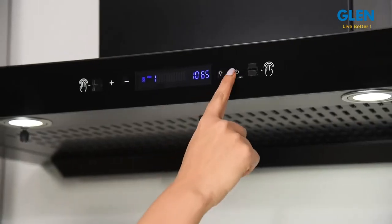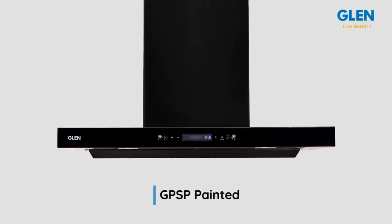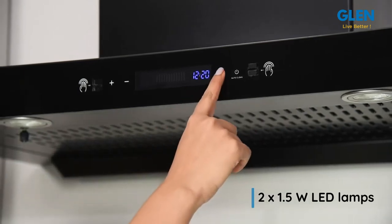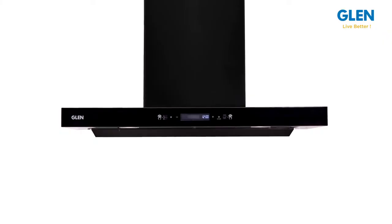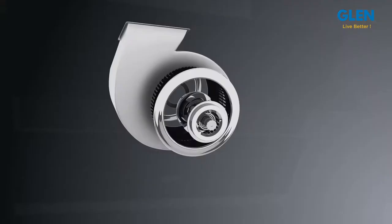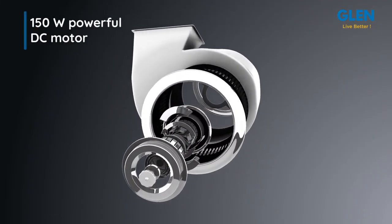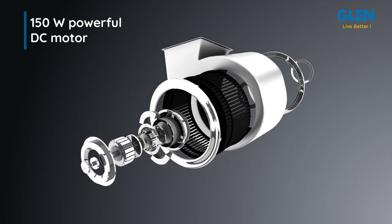This filterless auto clean chimney has GPSB painted body and comes with 2 eco-friendly power-saving 1.5 watt LED lamps to illuminate the cooking area. The chimney is equipped with a touch control motion sensor with 9 speed levels. It consists of 150 watt powerful brushless DC motor which is efficient, lasts long and makes less noise.